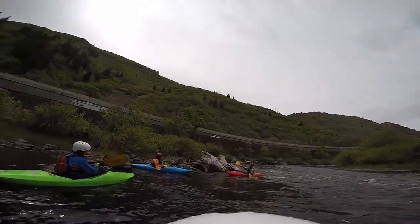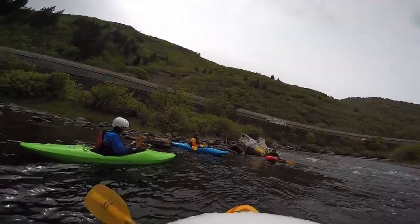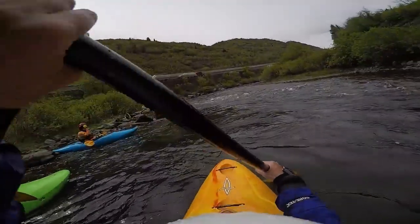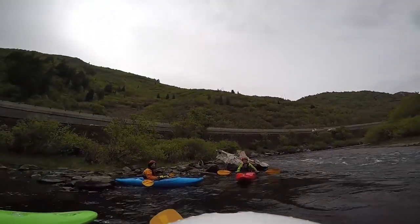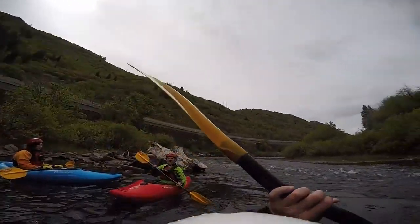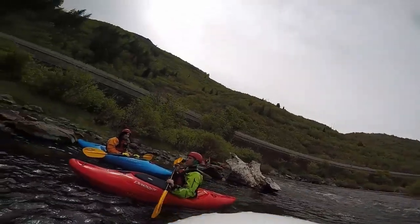Sweet, so when you were almost there, you took a stroke on this side, which kicked you back. If you'd taken a stroke on this side, it would have kicked you in. But your angle was awesome going both ways. You just got a little hung up on the eddy line. Yep.